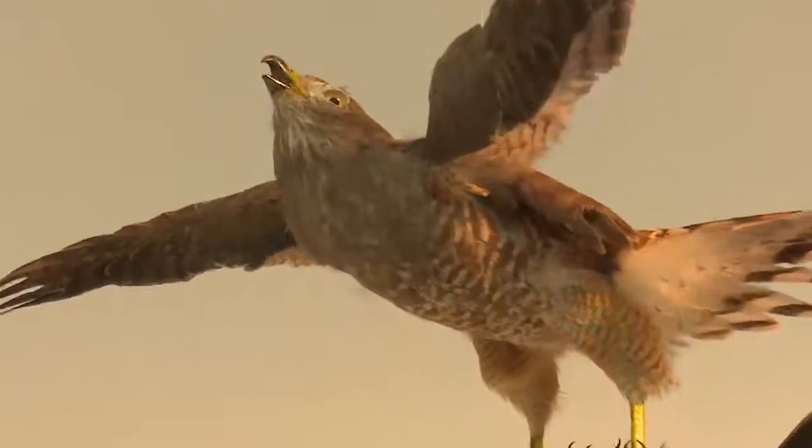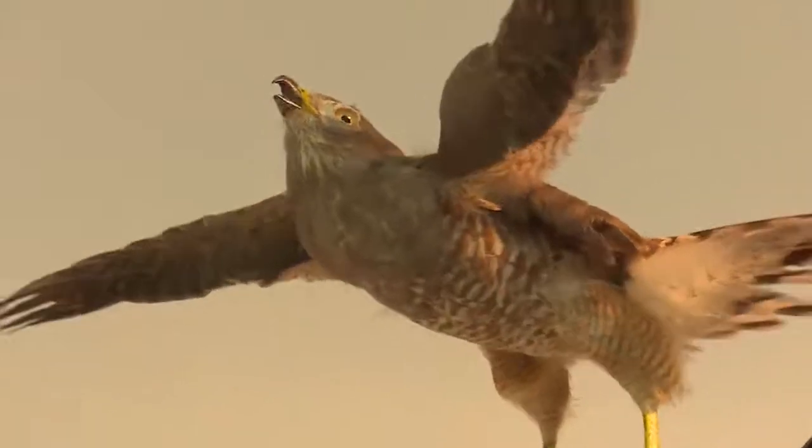Taxidermy is the skinning, stuffing, and posing of a bird so that you end up with something that looks alive. The birds that are on display here, are they native to this country? Yes, these are all Belizean natives.